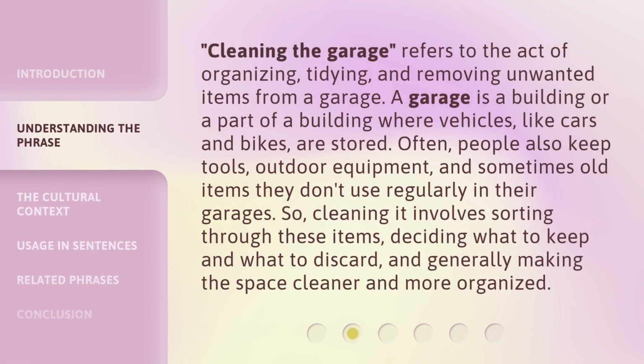Cleaning the garage refers to the act of organizing, tidying, and removing unwanted items from a garage. A garage is a building or a part of a building where vehicles, like cars and bikes, are stored. Often, people also keep tools, outdoor equipment, and sometimes old items they don't use regularly in their garages. So, cleaning it involves sorting through these items, deciding what to keep and what to discard, and generally making the space cleaner and more organized.